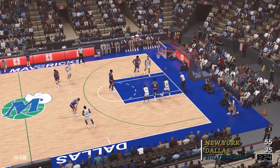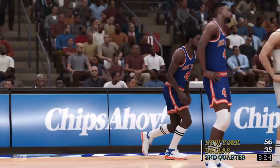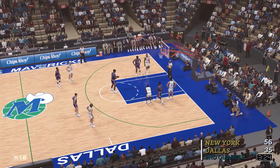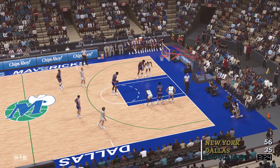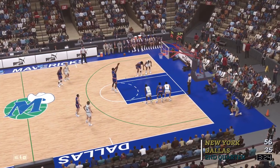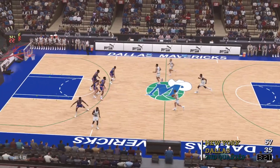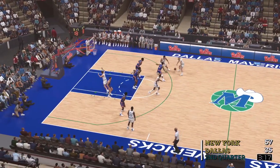And the first one at the line is good. Macklin's checked in for Russell. Both shots good from the stripe. Dallas shooting 36% in the second quarter. They really haven't found their rhythm yet offensively here.